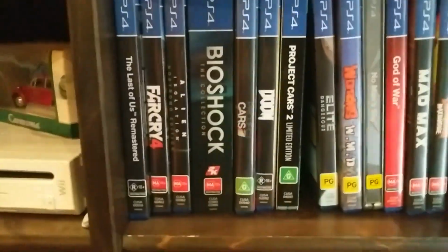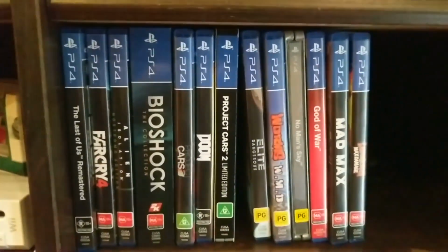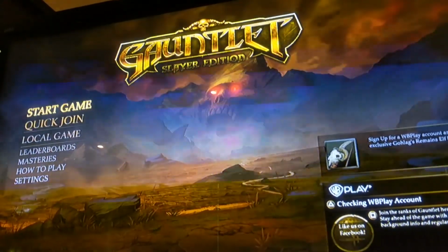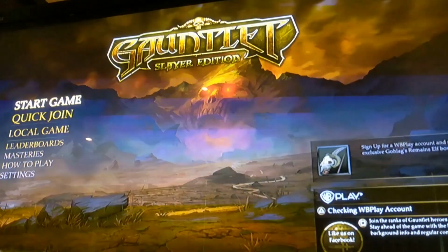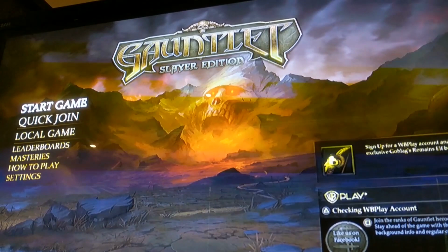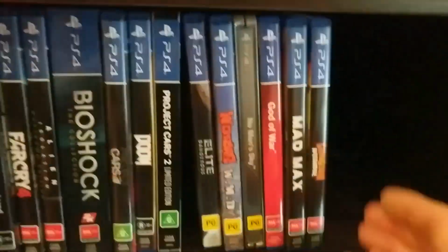So PlayStation 4 games, not very many, because I tend to just hold on to the games that I know I'm going to play or replay. What's on the screen at the moment is a digital only version of Gauntlet. This is fantastic. If you're into retro games but you have a PS4, highly recommend Gauntlet Slayer Edition. It is brilliant. I really enjoy it, and you can do up to 4-player on the same screen, which is a rare thing these days.